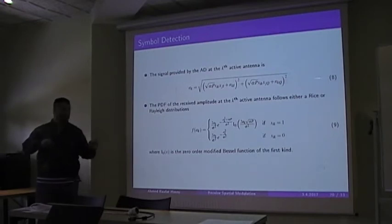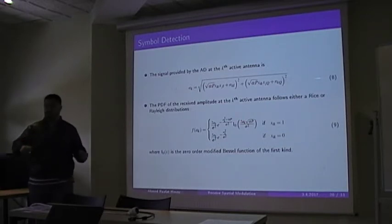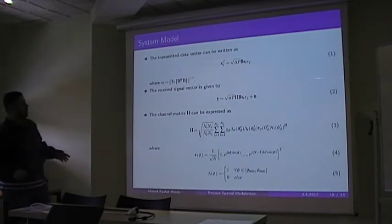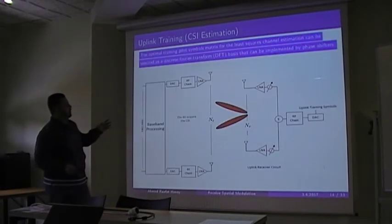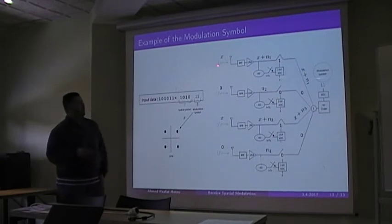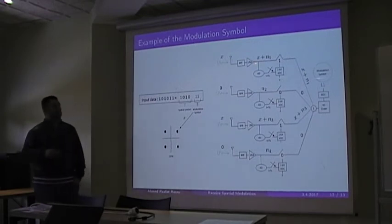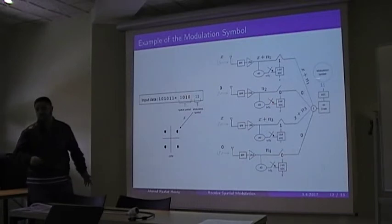But I think this equation is not related to the channel model. Yeah, this equation depends on the received signal. Here, this antenna can receive x plus n1. In this case, the received amplitude will be Rice distributed. And if this antenna receives only noise, the received amplitude here will be Rayleigh distributed. So it's independent of the channel.